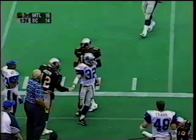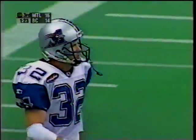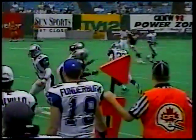The catch there by Ben Cahoon. Up at the 40. Alouette first down, and he's chased by Donaldson, ridden out close to midfield. Good vision by Ben Cahoon to find the hole. There's a lot of traffic in there when you run that little hitch screen, and Cahoon's going to catch the ball and then just kind of pick his way to the outside.